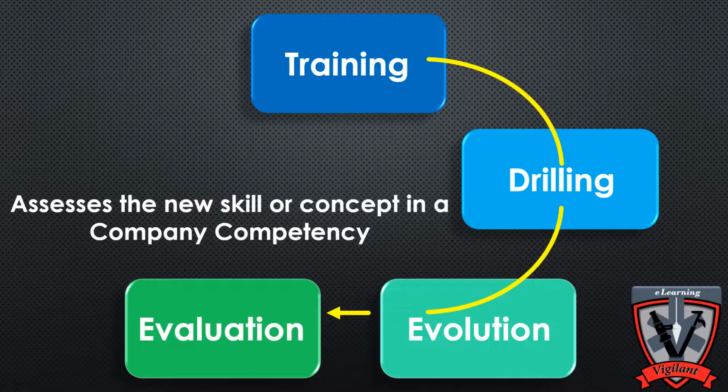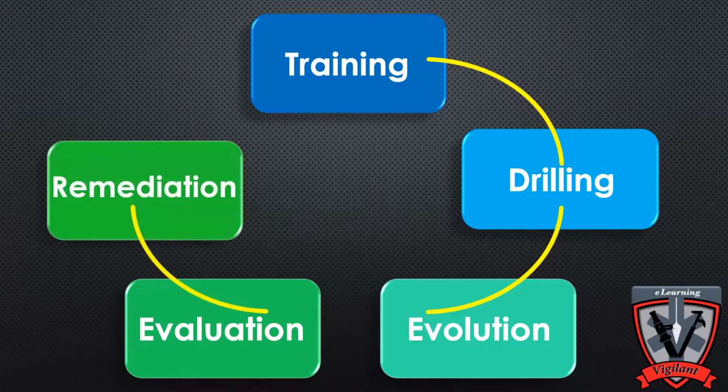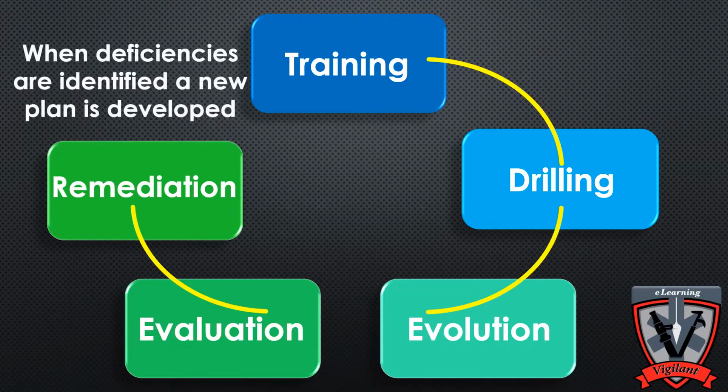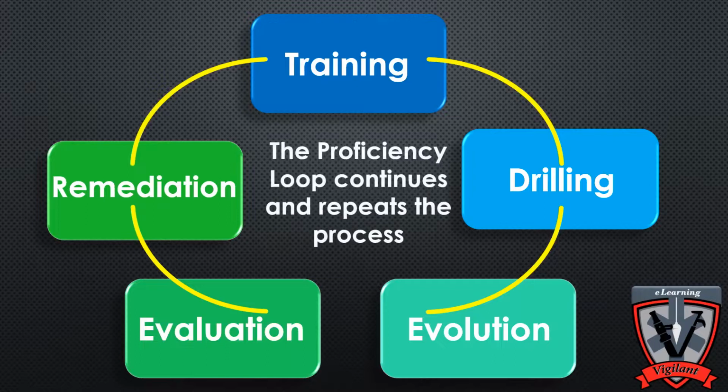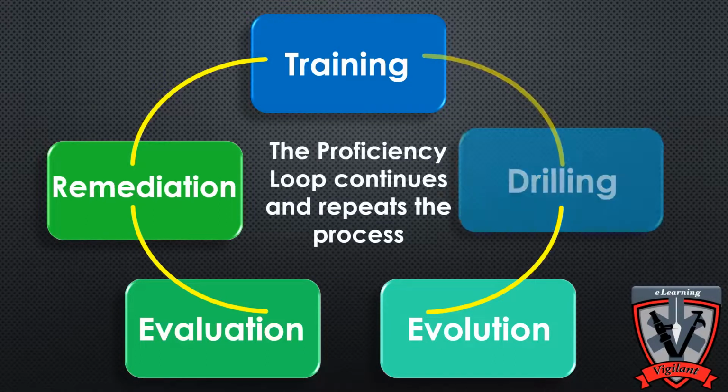Now, if during that evolution we saw a firefighter performing a vent-enter-search operation and he threw a ladder upside down, then we would probably need some skill remediation. So the next step after evaluation is remediation of skill. And maybe that requires some more training. We take some deficiencies that we identified during that evolution evaluation, and we develop a new plan to start training that firefighter again and putting them back through the proficiency cycle, and we'll continue that until there's mastery.